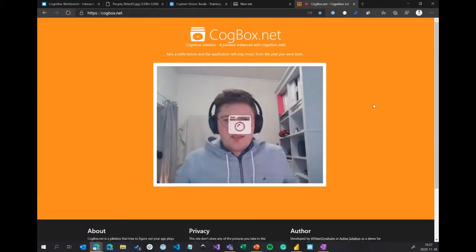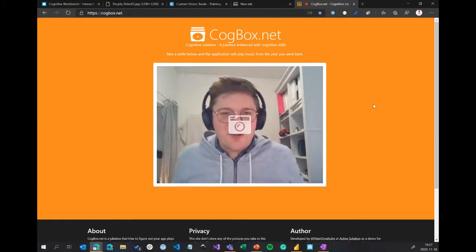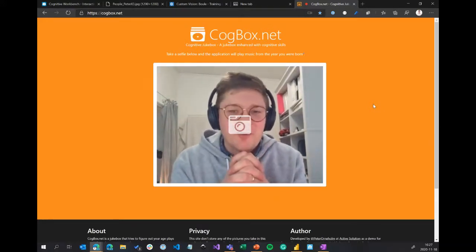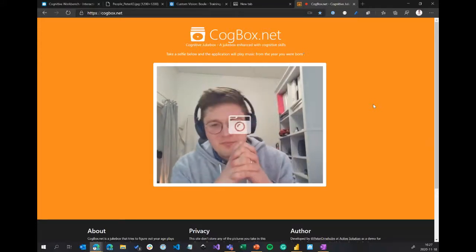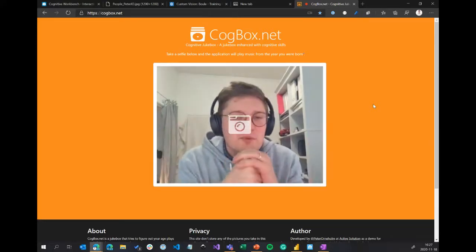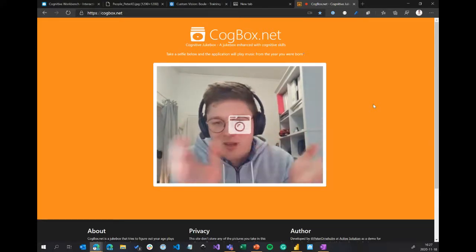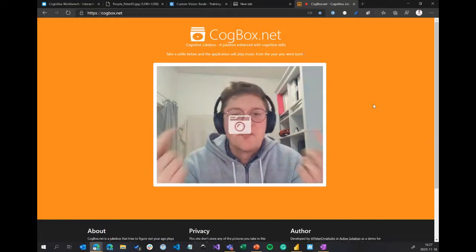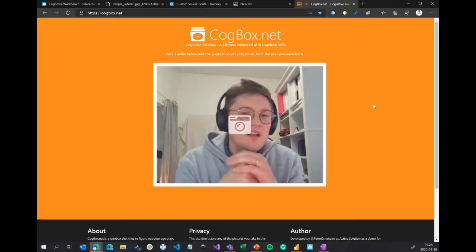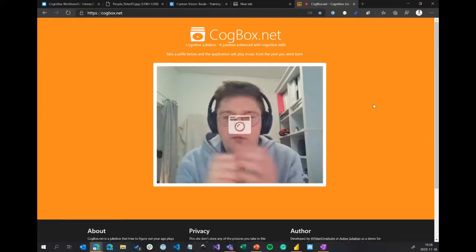I created this demo called cogbox.net. It's a cognitive jukebox, a jukebox enhanced with cognitive skills. It's a website you can use. It's open source, and basically all of what I'm showing you today is available on GitHub as open source. So you can play around with the source code yourself and try it out and fork it and do whatever you want.